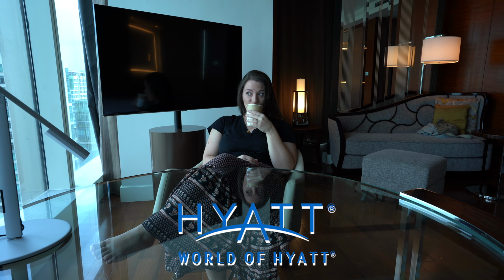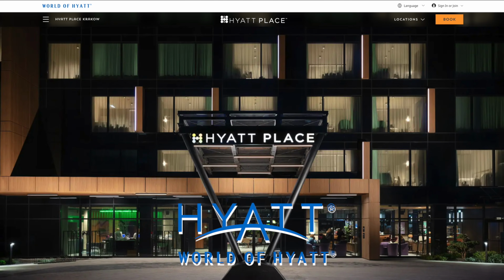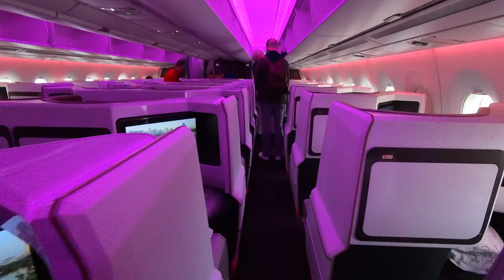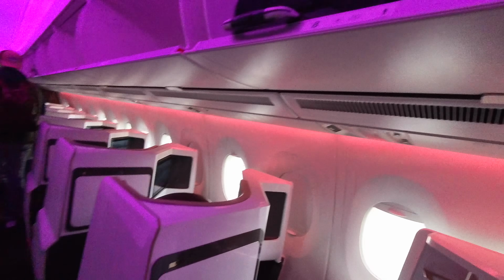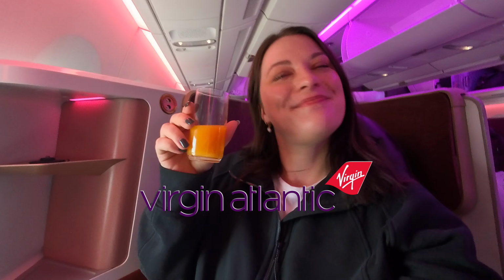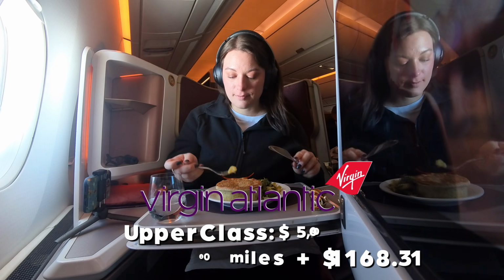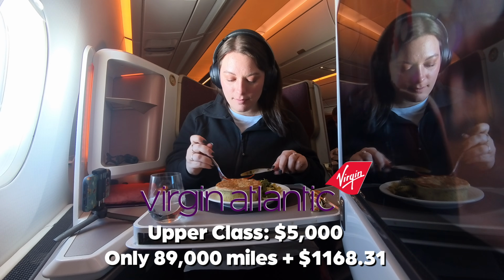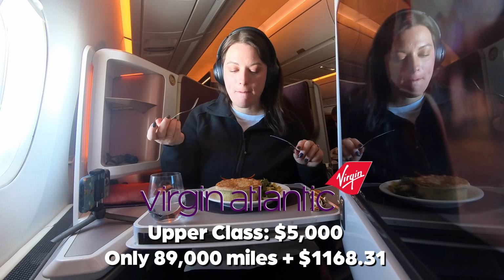Another amazing option is booking hotels through World of Hyatt, with high-end properties being a non-ridiculous number of points and lower-end properties being only 3,500 to 5,000 points per night. You can stay at some very amazing places for very few points. One of my favorite transfer partners from Chase Ultimate Rewards specifically is Virgin Atlantic. Earlier this year, my wife Allie flew round trip to the UK for a solo trip to Scotland using her Chase Ultimate Rewards points to score Virgin Atlantic upper class for only 89,000 points round trip.